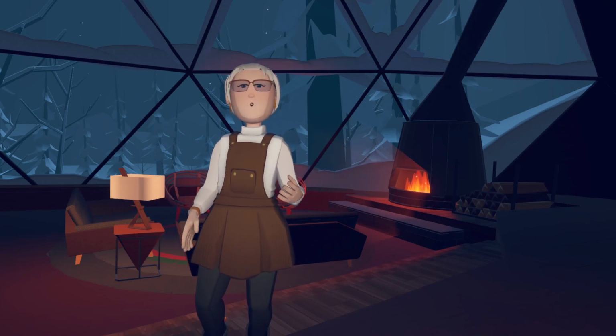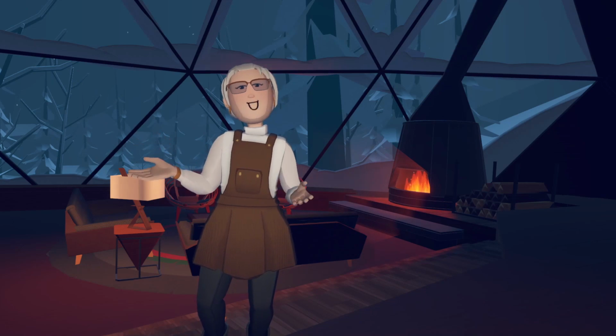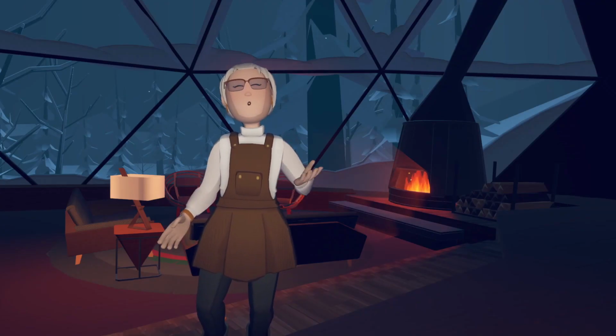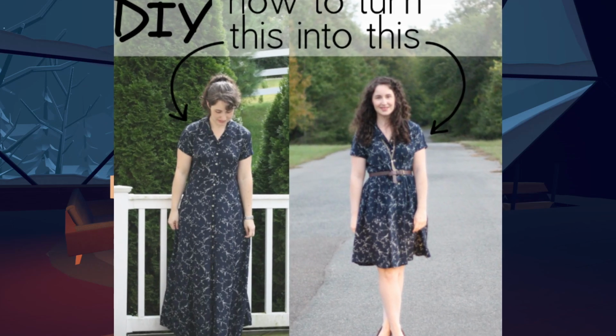If you can, revamp items. Learning a bit of sewing technique is not that difficult. I'm talking about turning a ratchet pair of old jeans into a new pair of jean shorts, or altering a dress by hemming it to transform it into something that feels new.